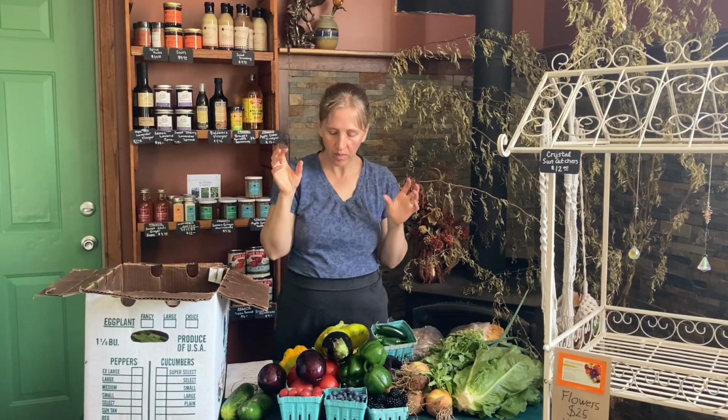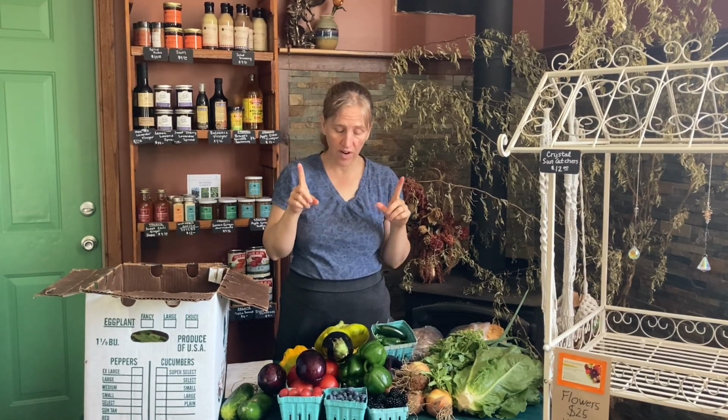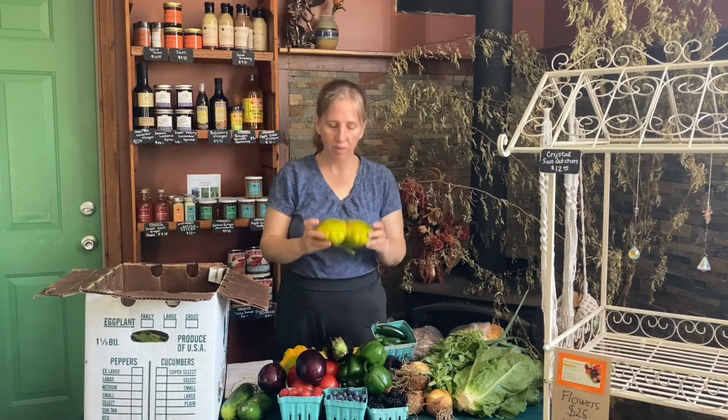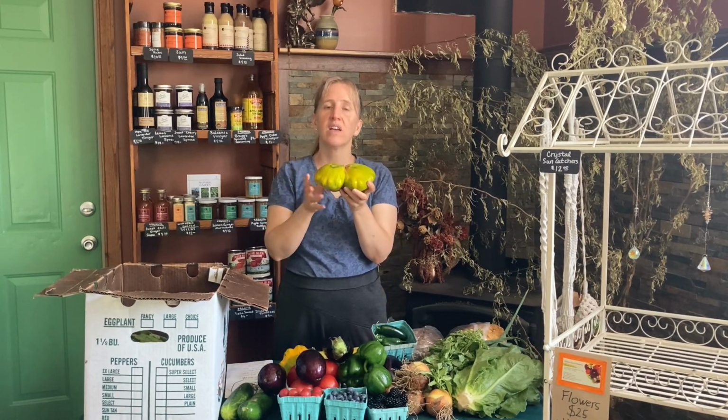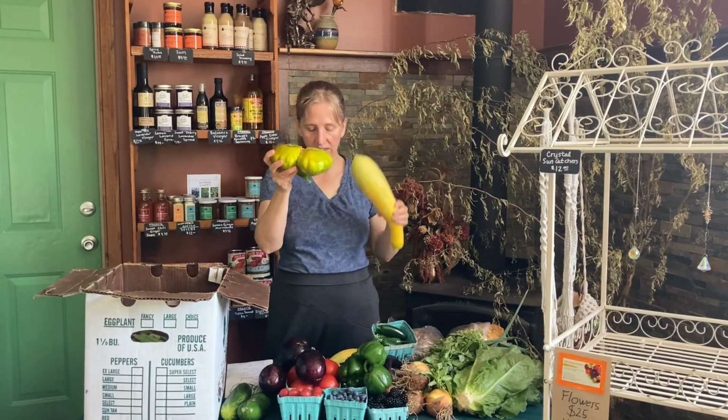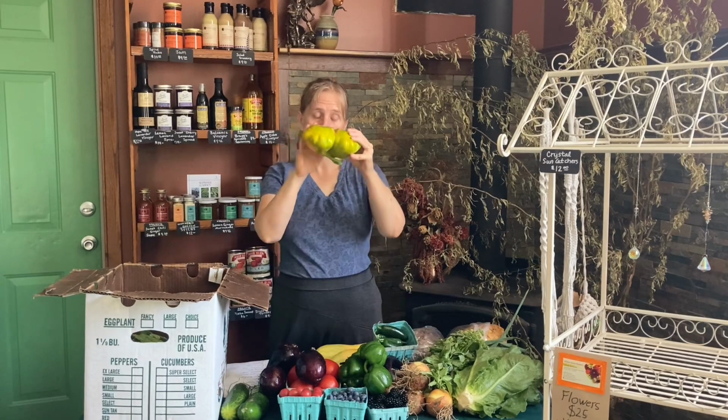I have leftover filling. I made a whole bunch of that meat filling, so I'm going to probably use it for stuffed zucchini, stuffed patty pans this week as well. Maybe I'll find some more ugly ones to stuff.